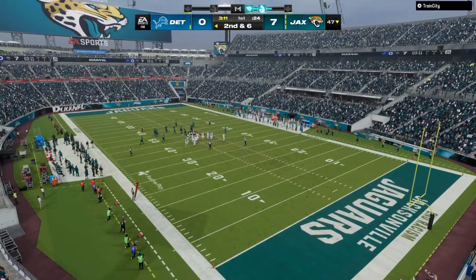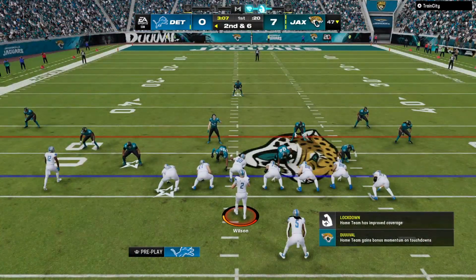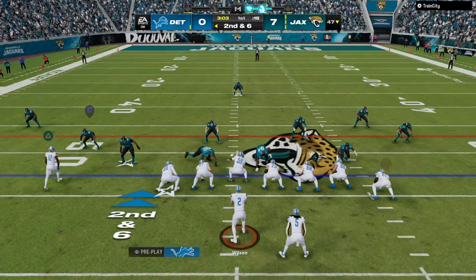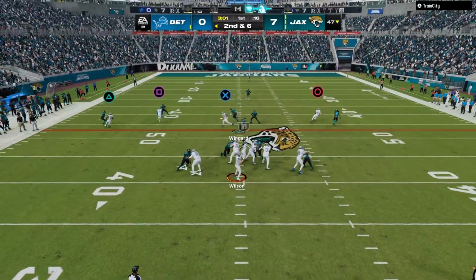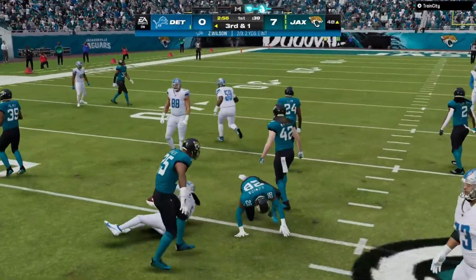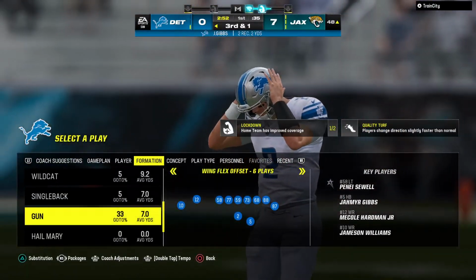Let's go. Now Wilson. Over the middle, complete. That's Gibbs. It'll be a gain of 5, and that'll leave him with a 3rd and just a yard.